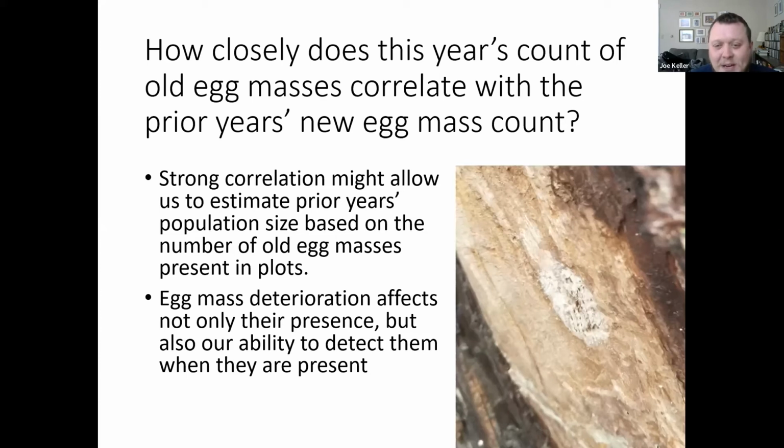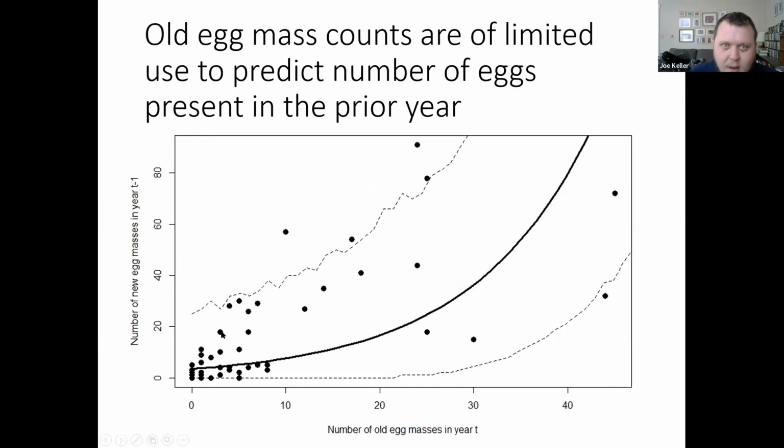But of course, egg mass deterioration affects not only whether they're there for us to count or not, but also how easy they are to see. Here's an example of an old egg mass that sticks out pretty clearly. So they can remain detectable for a while. What we found, and this is a first look at this data, is that the old egg mass counts do correlate with the number of new egg masses that were present the year prior, but the predictive power there is pretty low.